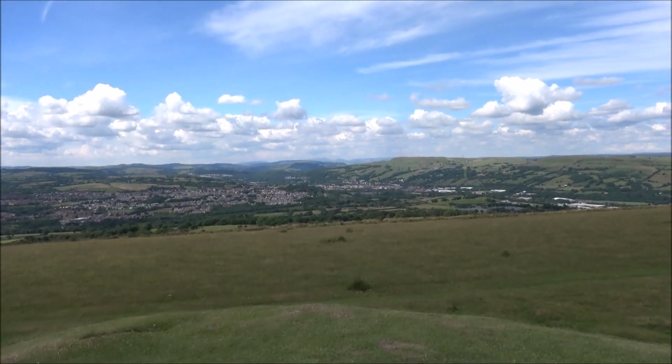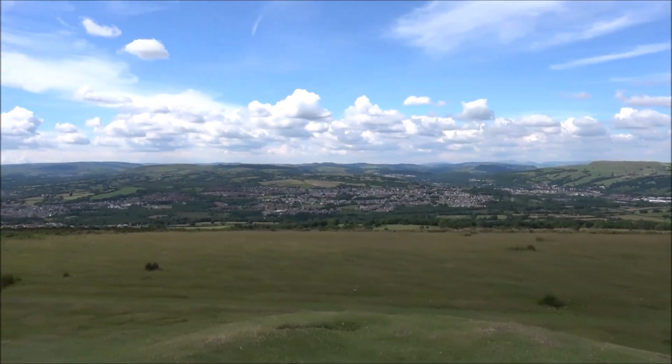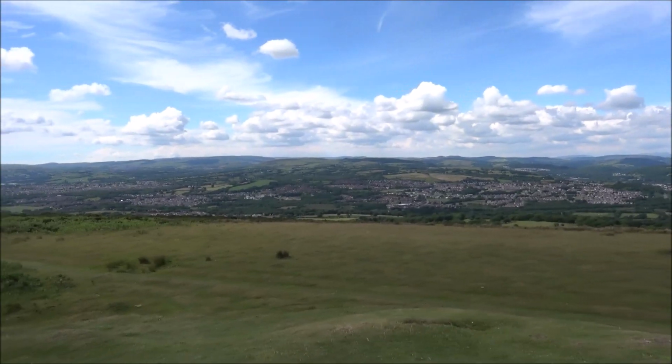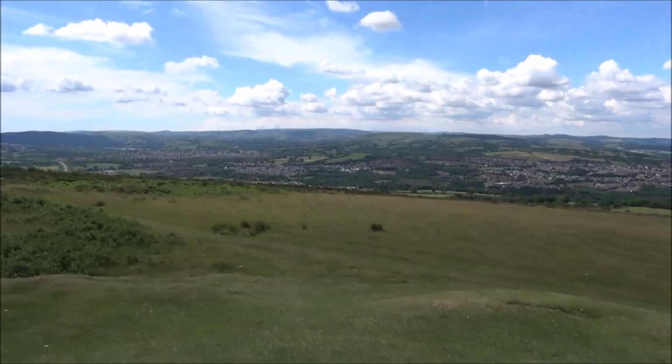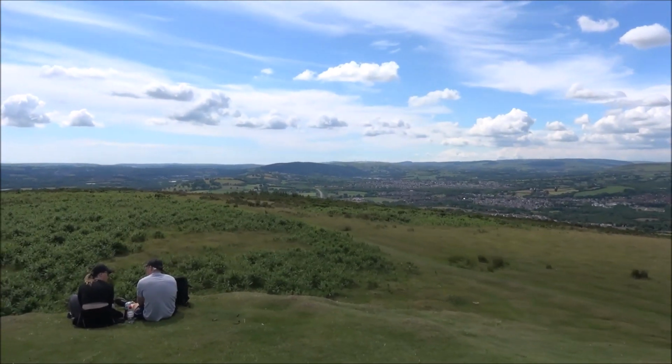Oh, well, Bulk is where I intend being on summer solstice. Is it? Yeah, we're going to track the sun over the Sugarloaf. And I think we shall see interesting things. And if it goes wrong, I'm blaming it all on Rob. It's his idea.